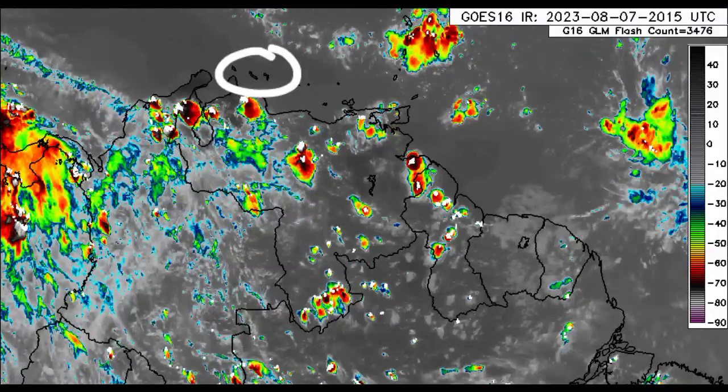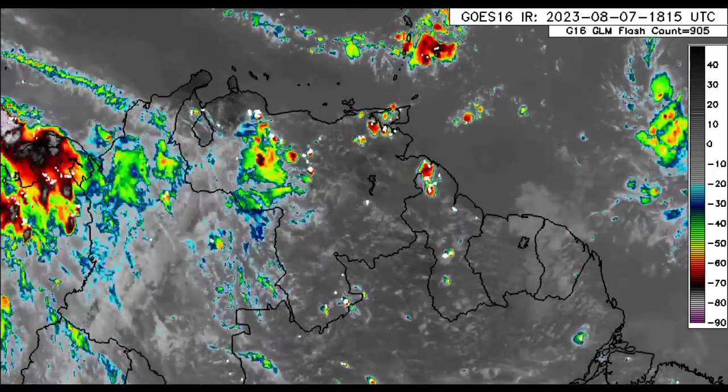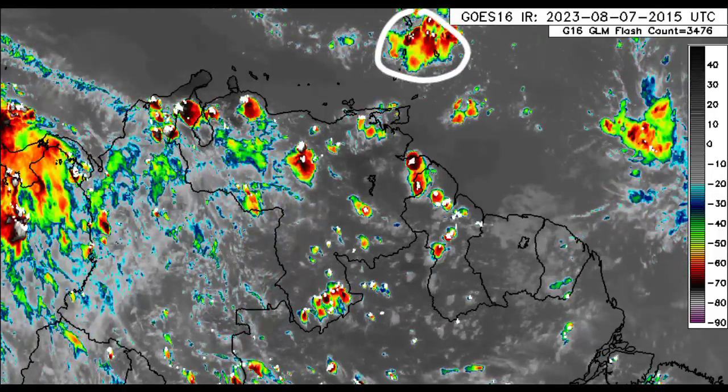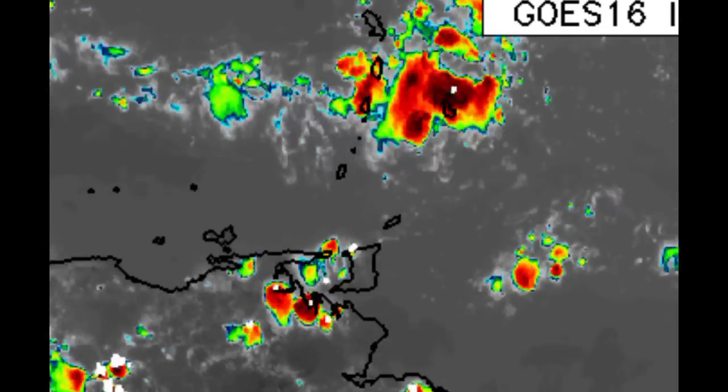Looking to Trinidad, there is some thunderstorm activity nearby, things on the clearer side for Tobago and also Grenada. But to the north of that, heading to the Grenadines, St. Vincent, also for Barbados, going to St. Lucia and Martinique, we see lots of thunderstorms that are developing.